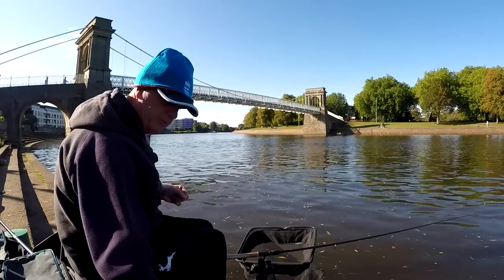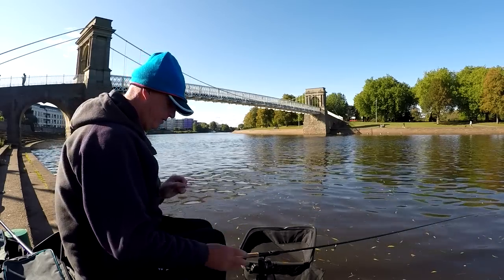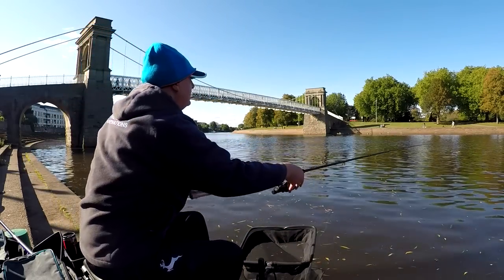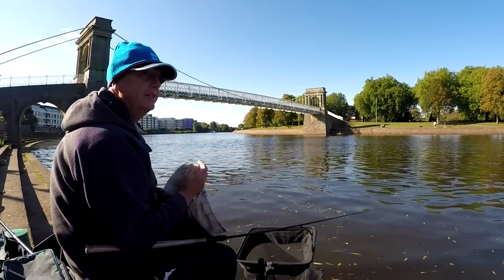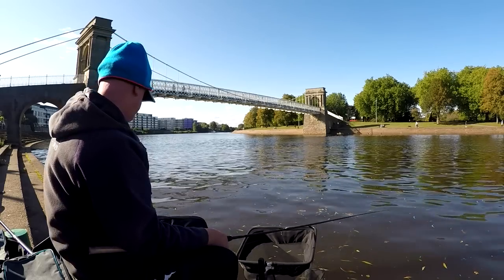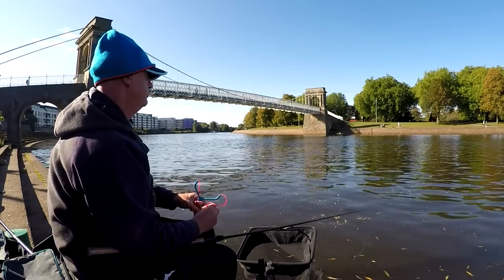Not picked the pound roach up again though. We had them, what, 10 or 12 ounces. Still lovely fish. I think I could come back and fish this peg again. I'll bring my pole. It's about 10 or 12 metres out. I didn't realise how far the backwater went out here. I mean, the backwater's still out, probably five rods.